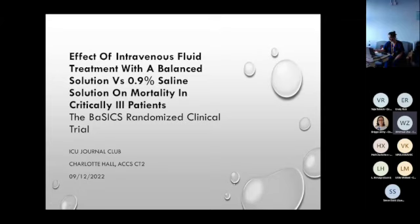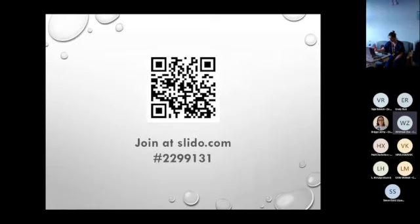And I'm going to be doing a quick presentation about this paper, which was on the BASICS randomized clinical trial on the effect of intravenous fluid treatment with a balanced solution versus 0.9% saline solution on mortality in critically ill patients. We'll start off by giving a bit of background about the paper itself, and then we'll use a structured format to analyse the paper.